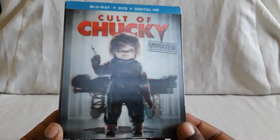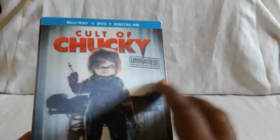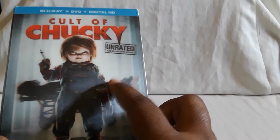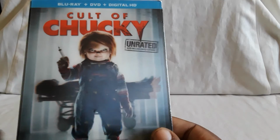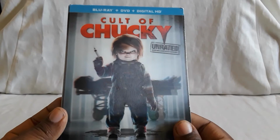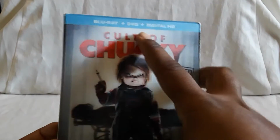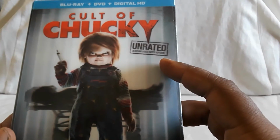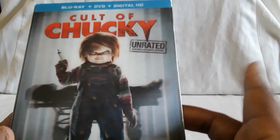Alright, so there goes that set. And eventually there was an announcement for another film. And here we have Cult of Chucky. And I almost forgot to mention the great Brad Dourif does the voice. And in the first film, he actually plays the character who becomes the doll, Charles Lee Ray. Knowing he does the voice, fantastic job. And here he is in the front in Cult of Chucky. Blu-ray, DVD, and digital. This has the unrated and rated versions, or theatrical.